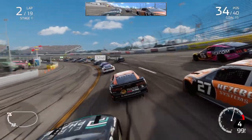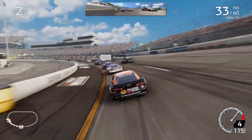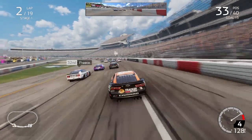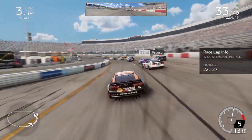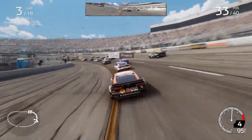Yeah, the bottom's definitely the way to be here today. You gotta hug that solid yellow line all the way around if you want to go fast here. So that's what we're going to try to do here. So we're already up to 33rd.